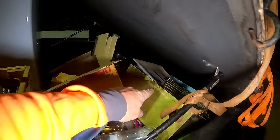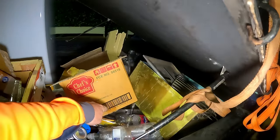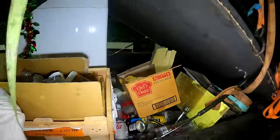I've got a gas stove down here. Hot water system over the back over there. Even the set of brakes in here from the truck depot. A wheel spanner. Now, who throws a damn wheel spanner away? Looks brand new to me. But anyway, we've got that.